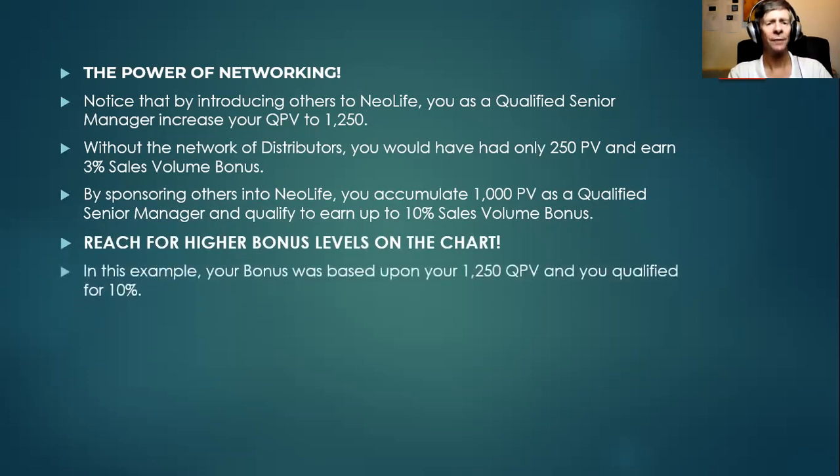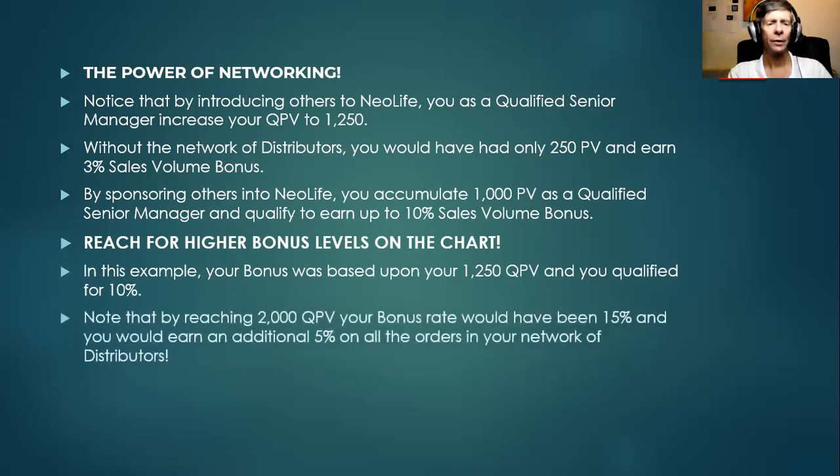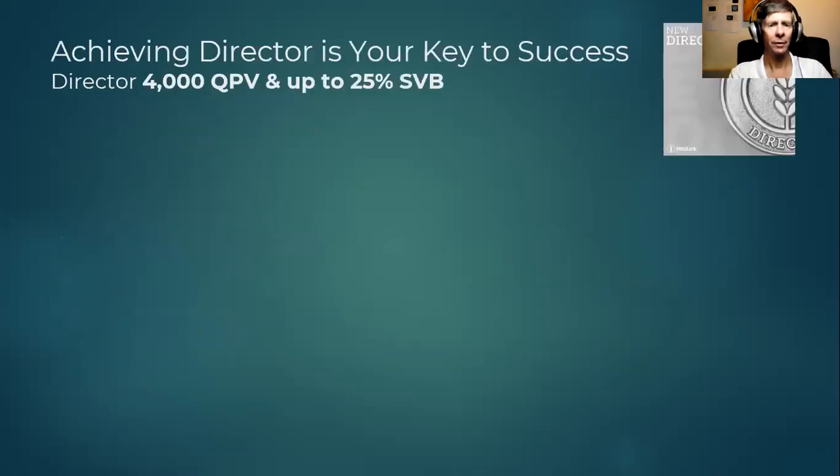In this example, your bonus is based upon your 1,250 QPV, and you qualified for 10%. Note that by reaching 2,000 QPV, your bonus rate would have been 15%, and you would earn an additional 5% on all the orders in your network of distributors. That's a bonus on a bonus. I'm going to stop there for now because we'll carry on with this next week. What we are all aiming for, as they always tell us, is don't stay a manager or a senior manager, aim for director. Director is your key to success. I'm going to stop sharing over here.